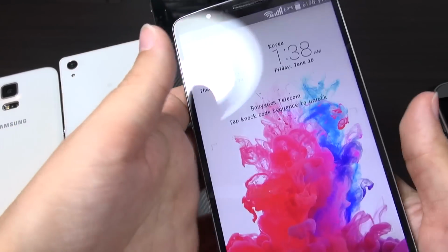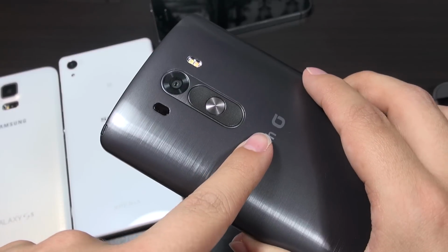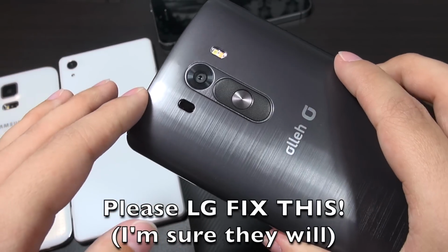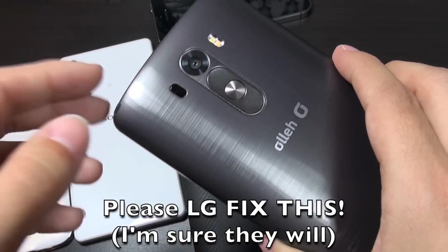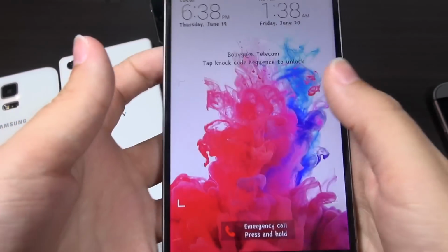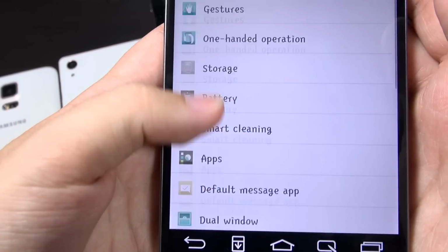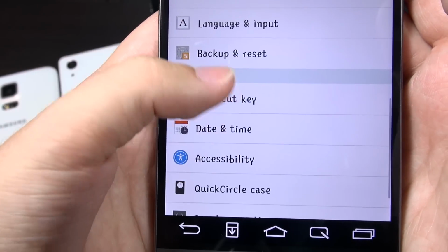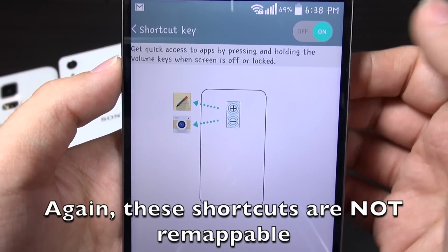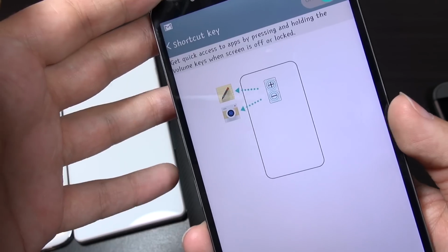But sometimes this does not work and it's frustrating because I expect the camera to turn on and sometimes it just won't. So I'm hoping that's just a little bug that LG will be able to fix. And if anyone has any experience with this happening or knows why this happens, let me know. Of course, don't tell me something so simple as, oh, make sure that it's on, because you do have the option to go underneath here and hit shortcut key. And yes, it has been on the entire time. I can confirm that it was on when it was not working, so I think it's just a bug.